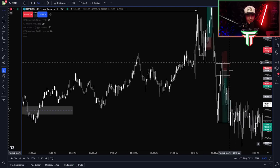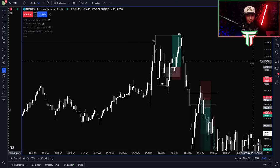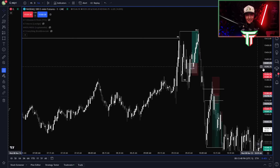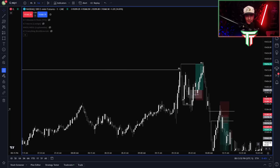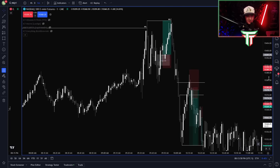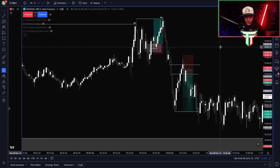Now, what happens afterward is we get the displacement move that I was originally looking for right here, right? Notice we come up, we sweep the internal high, right? Again, exactly the buy model that we would be, which we end up taking right there, but reversed. We come up, sweep internal, displace. Notice the displacement. When I say I want to see displacement, this is what I mean. You don't second guess this when you see it, right?